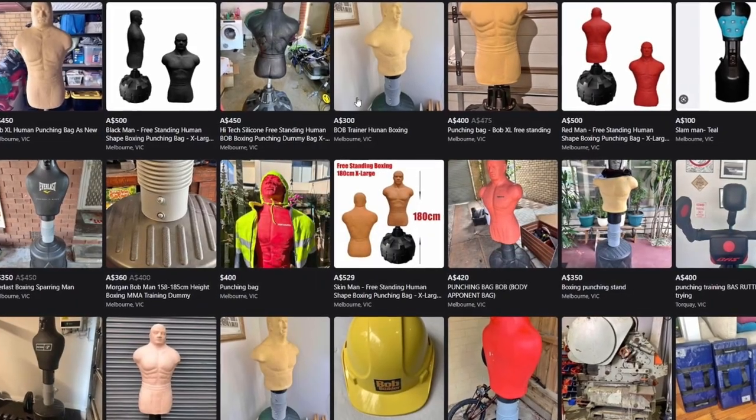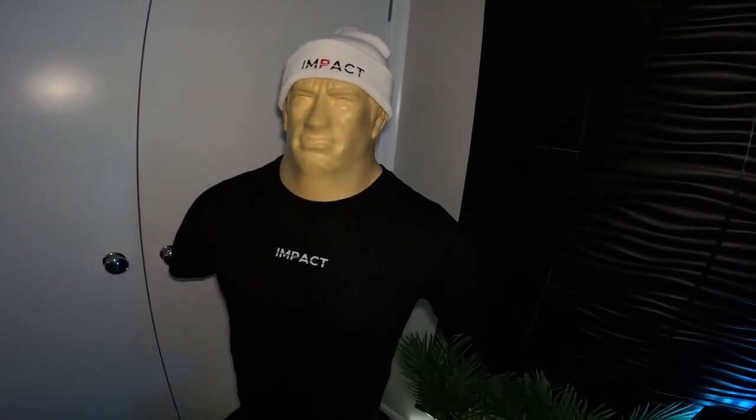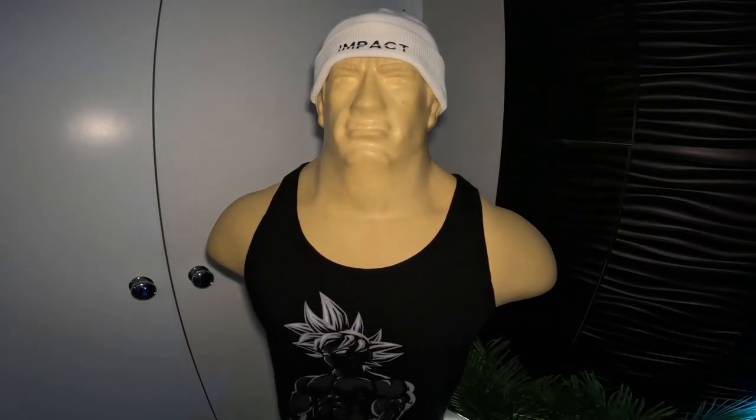Plus, you can also find these a lot cheaper secondhand on the marketplace. Bob also happens to be represented in the Impact merch, which we have some pretty cool Dragon Ball Z designs if you want to check them out.